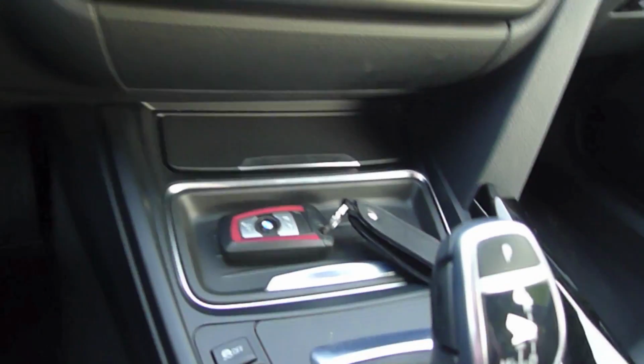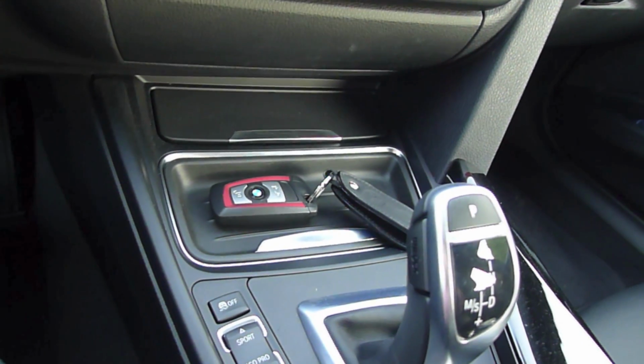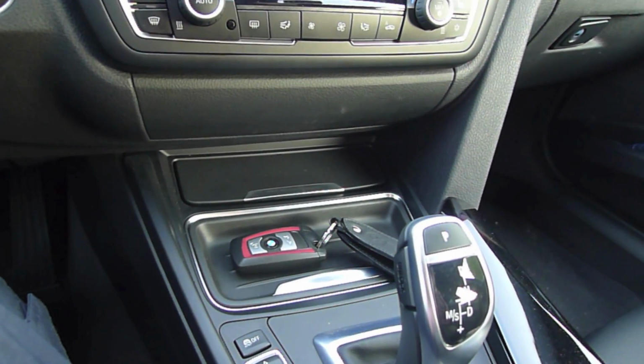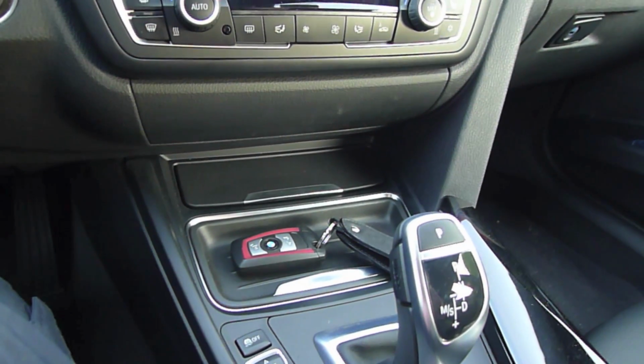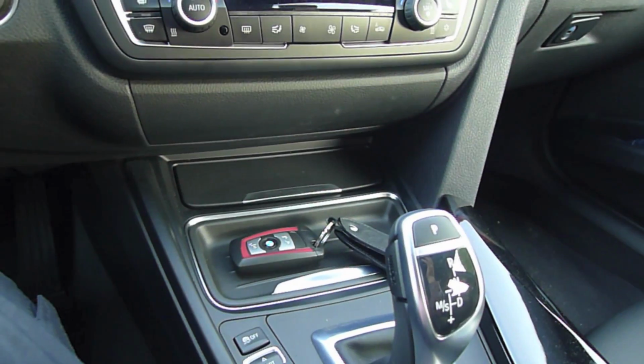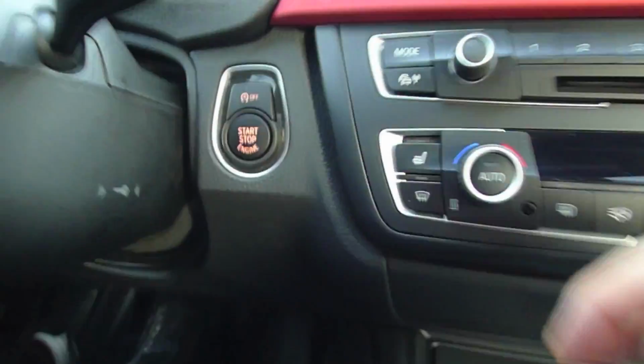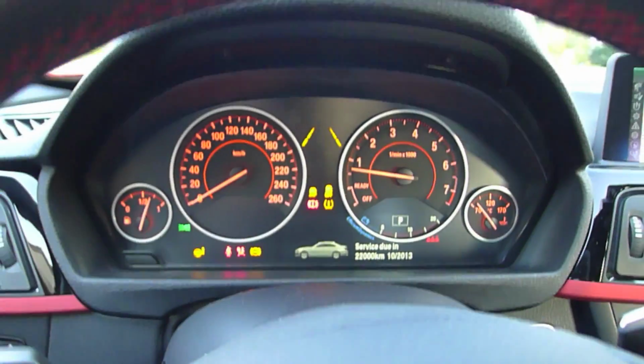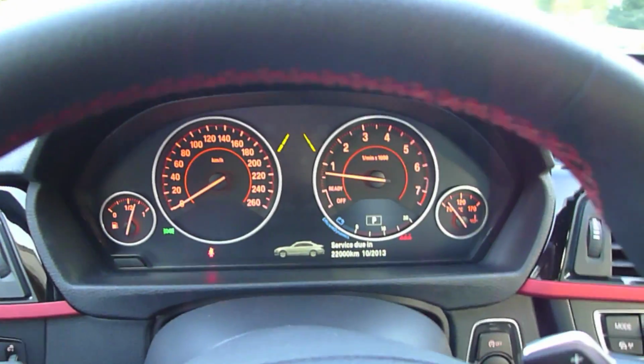The new key scheme is kind of cool. Basically, you have different color-coded keys. You can get it in beige and red. It's very interesting how you can actually color pick the key depending on your taste or what package you buy on the car. So I think that's quite nice. So we've got comfort access here. You don't have to put the key in. You just hit the start-stop button. And there's the new gauge cluster display that lights up pretty nicely there.